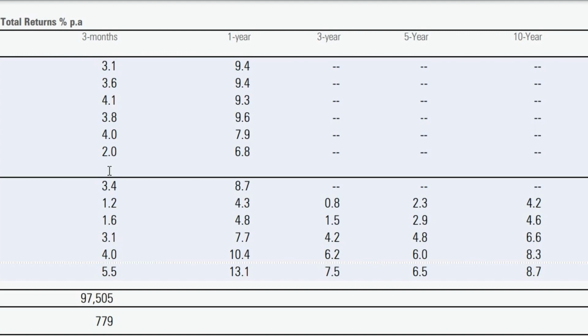In terms of the returns itself, the survey looked at the total returns over a 3-month period, 1-year period, 3-year period, 5-year period, and over a 10-year period. Some of the funds are still quite new, so they don't actually have results for the 10-year return. So in this comparison, I'm going to be focusing more on the 5-year return, and I'm going to pick out the top 3 ranked funds in each of the different fund categories.